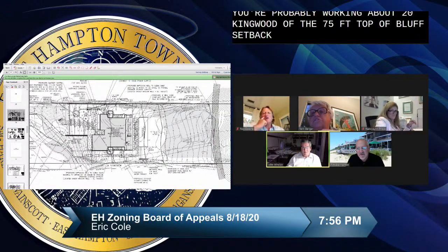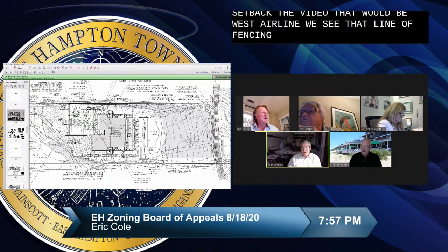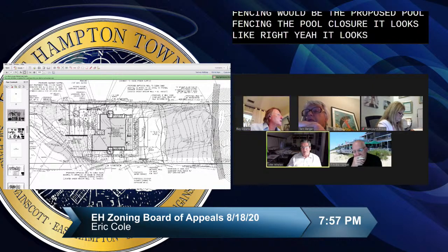Excuse me, is this C2 that's on the screen now? Did Tyler just bring that up? It should be. I have C2. So Vinny, we see that line of fencing. And that would be the proposed pool fencing, the pool enclosure, it looks like, right? Yeah, it looks like the proposed pool fence.